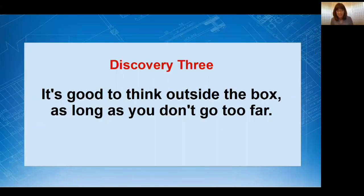Okay. Discovery 3. It's good to think outside the box, as long as you don't go too far. Editors are always looking for original ideas. And I've always recommended that you not only read a lot of picture books, but in fact, you should read at least 100 picture books while you're working on your own manuscript. And that they should primarily be books from the last 15 years or so.